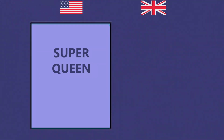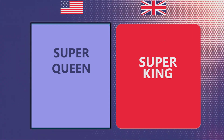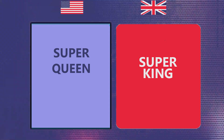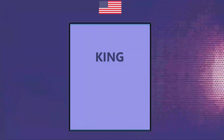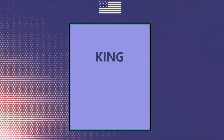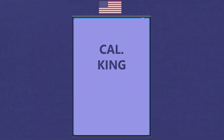Funnily enough, the nearest equivalent in Britain is called, can you guess what it's called? It's called a super king, and it's 72 inches by 80. And so Britain wins, except it doesn't, because America also has a king-size bed that measures 76 by 80. And at this point, Britain's mattresses abdicated the throne, while America's just kept going with the California King at 72 inches by 84, and that's just showing off.